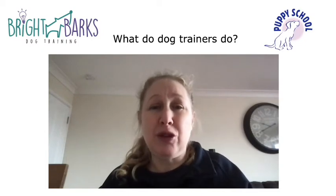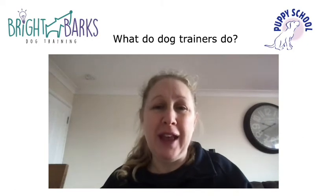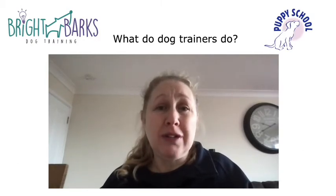So we teach them to put their head in the muzzle rather than us putting it on them. They find it fun to put their head in it. It could be that we teach them to stand still for an injection, something that the dogs then can have control over and feel much more comfortable with in a place that can be a little bit scary for them, like the vets.